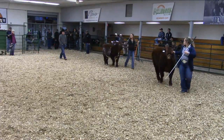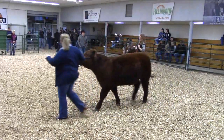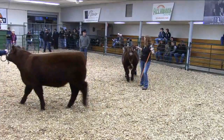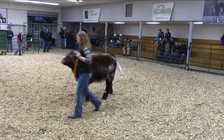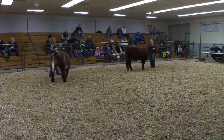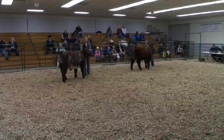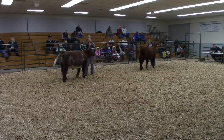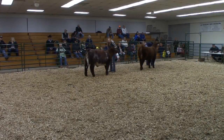Okay, the last class this morning, this is a class of steers, lot number 40, consigned by Vogel Shorthorn Farms. He is a Shorthorn Plus. And lot number 41, consigned by Bar Lazy R Cattle Company, is a purebred. So pair of steers here to wind out the Shorthorn show this morning.